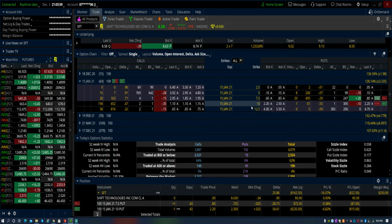The $10 call is $1.15. That means that the break even on this stock is 11.15. You buy the option. This option was down 35 cents today. So you buy this option for 1.15 and you add it to the strike price of 10, and that's usually your break even. It'll be 11.15, give or take time decay.